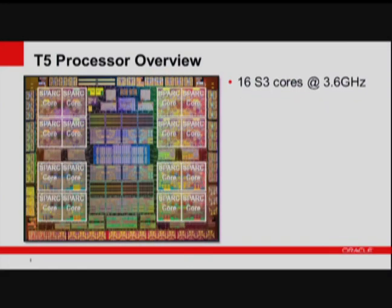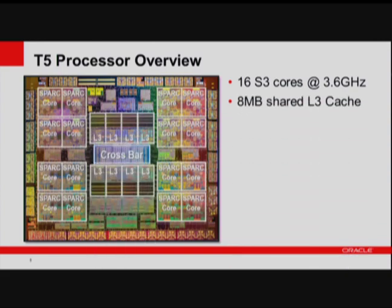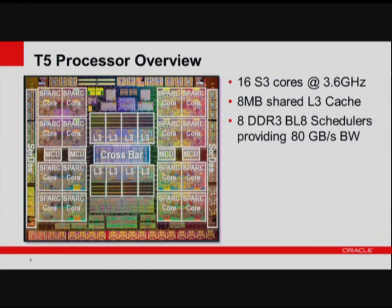You're looking at a die micrograph of T5, which shows our 16 S3 cores located in 4 quadrants of the chip. Each core runs at 3.6 gigahertz. They communicate via a central crossbar switch to 8 megabytes of L3 cache divided into 8 banks. We have 4 memory control units that collectively have been measured to deliver a stream read plus write bandwidth of 80 gigabytes per second. A lot of people like to quote peak, so peak it's 128 gigabytes per second.